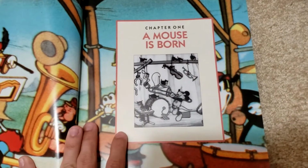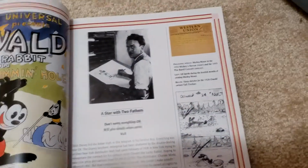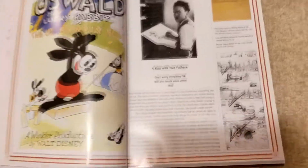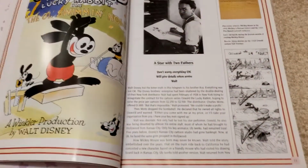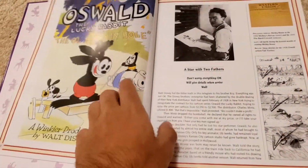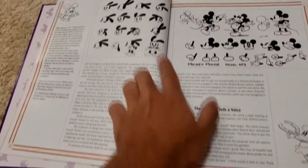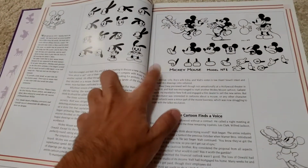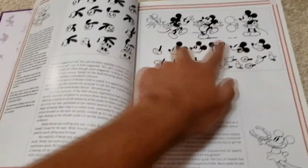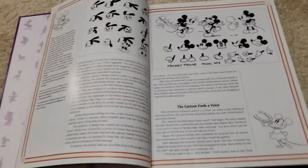Chapter 1, A Mouse Is Born, talks about how Mickey Mouse first came to be, and the people who drew Mickey Mouse and animated him the first time, along with the entire story of Oswald the Lucky Rabbit. I could show you different sketches of Oswald and how they somewhat compare to how they animated Mickey, with similar face structures, and why he was designed the way he was.